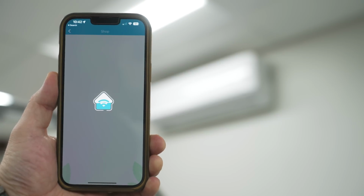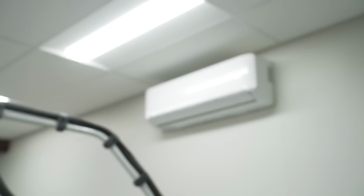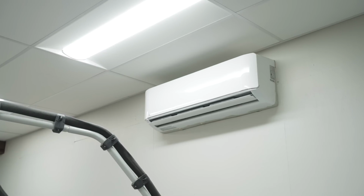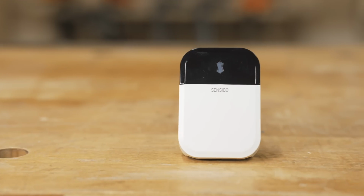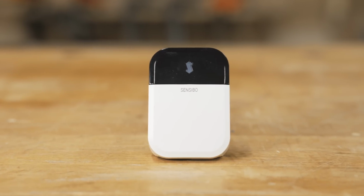I know the Mr. Cool line of mini splits that I use in my shop and in the tiny house both have smart home features built in with this little Wi-Fi USB dongle. If your mini split doesn't have that built in, there are aftermarket products. I know I used some devices from Sensibo at my previous shop to help control the mini splits there. And I think that mostly covers thermostats.